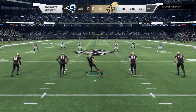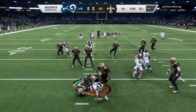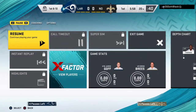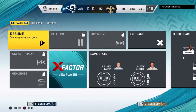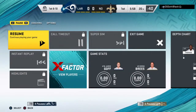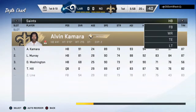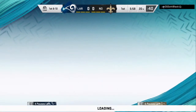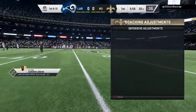The kicker for the Saints, Will Lutz, has it teed up, and here we go from New Orleans. This is taken about 7 yards deep. And the decision to bring it out will cost him about 5 yards, as he'll get this only back to the 20, at their own 20-yard line.